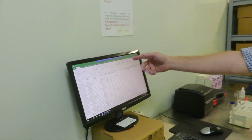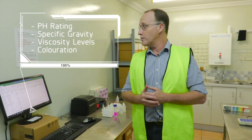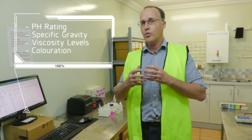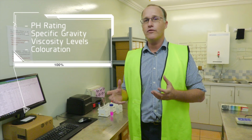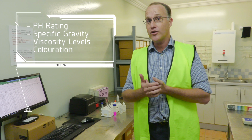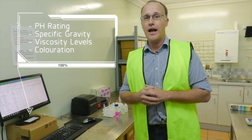We do testing like pH, which tells you how acid or alkali or neutral the product is. We look at things like specific gravity, which tells us how many solids are in the product, and when we're filling the bottles, make sure that we get the contents just right. We also look at viscosity. Now, viscosity is how thick or thin something is, how it will flow or not flow, whether it'll pump, whether a hand soap's going to be the right viscosity to use on your hands, or a body wash. And of course we look at colour as well. So let's have a look at some of the specific tests that we do and how we do them.